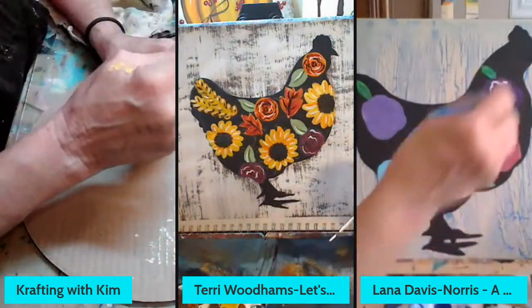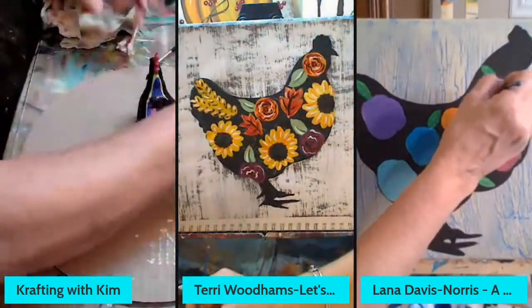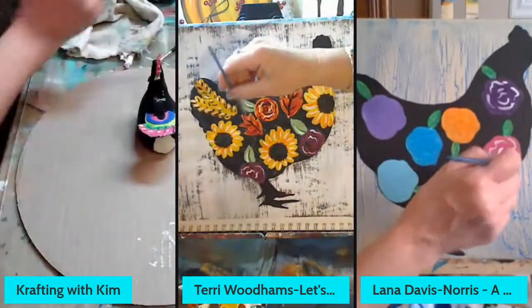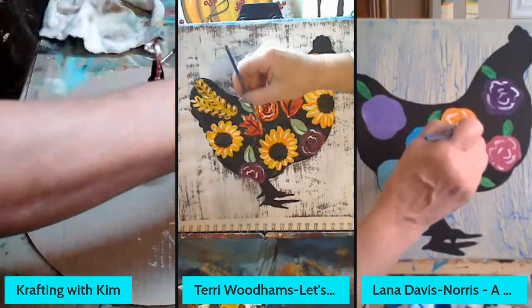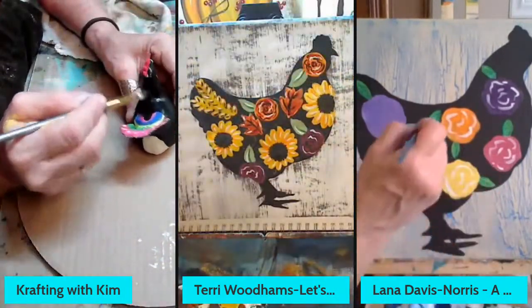I decided I don't like that on the back. Looks like a target. A bullseye. Shoot me. Cool. Looks so much better black already. Black just makes everything look better. It makes you look so slim, doesn't it? Yeah. Now she looks like a nice slim chicken. Nice little chick, slim rooster.